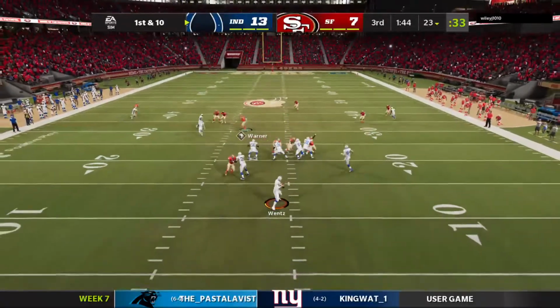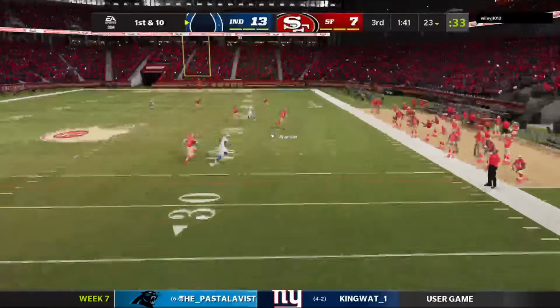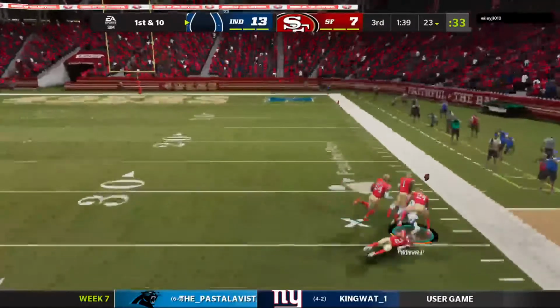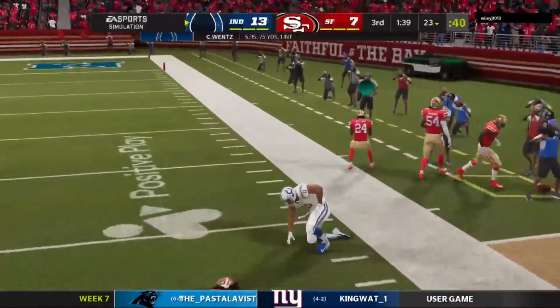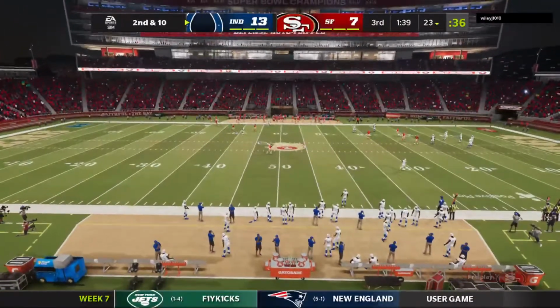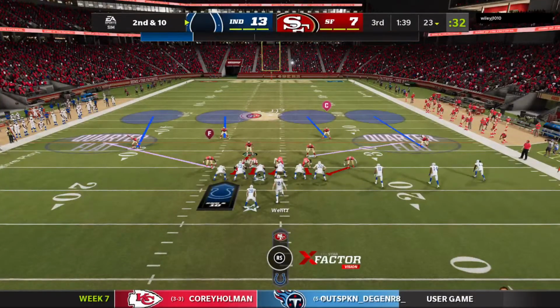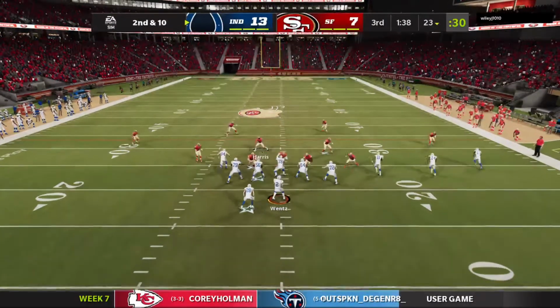Wentz now on 1st down. Escaping the pressure right. He'll take a shot downfield for Pittman. And that will be incomplete. Would have been a big hitter if they had connected. Instead, it's 2nd down. 3rd quarter of a tight football game as we come up on a 2nd and 10.